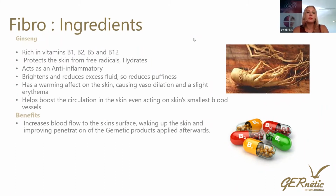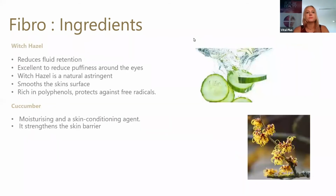This is going to help to boost the circulation in the skin, evening out, acting on the smallest blood vessels in the skin and increasing that blood flow. Now, the benefit of doing that in our Fibro lotion is it increases that blood flow to the skin's surface. So it's going to wake the skin up and improve penetration of the GERnetic products afterwards. So if we're getting this vasodilation and increase in blood flow, all the products that we put on afterwards are going to be better absorbed because we've got that really healthy blood flow in the skin.